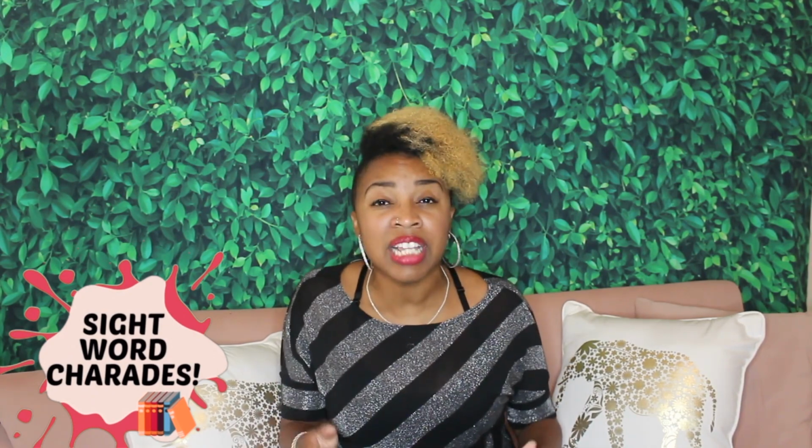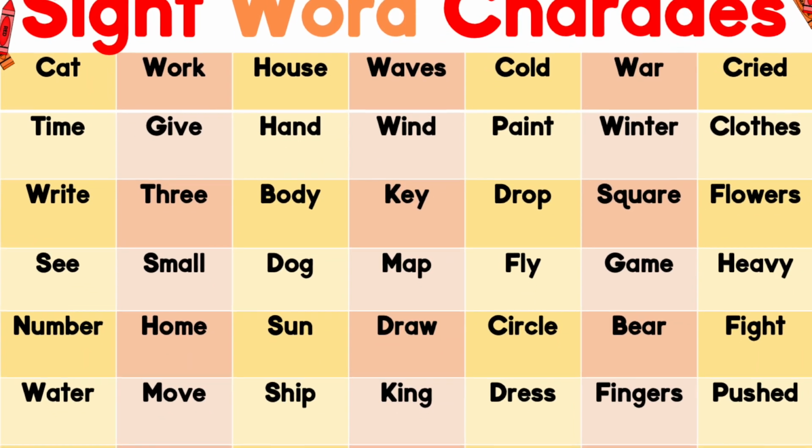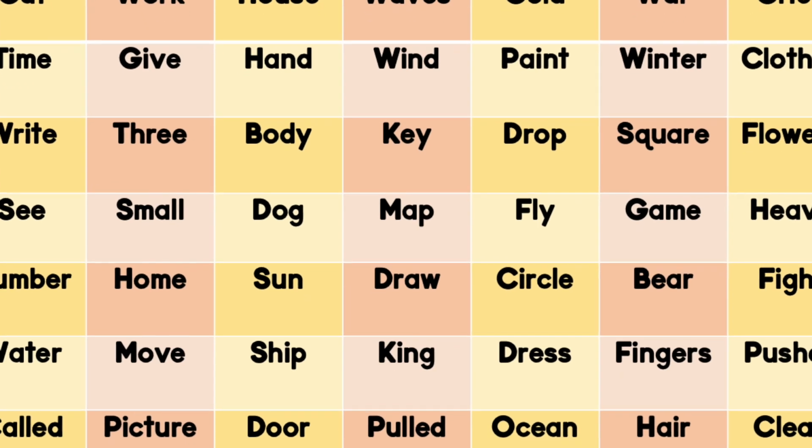So our next game is a free game, and it is sight word charades. This is another game that can be displayed whether your children are online or in person. With this game, you will simply display the sight word charade board and then divide up all of your children into teams. Now, I play charades a little bit different, and I play in the course of rounds. Each round is 60 seconds.